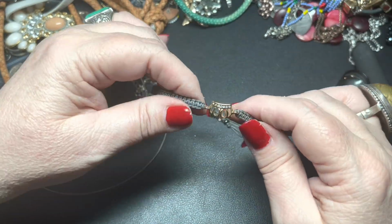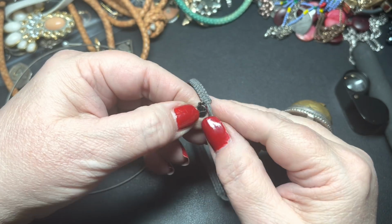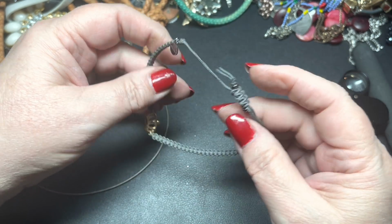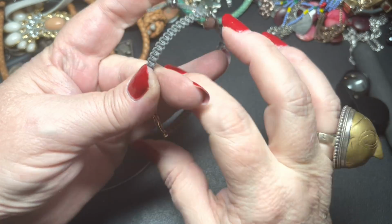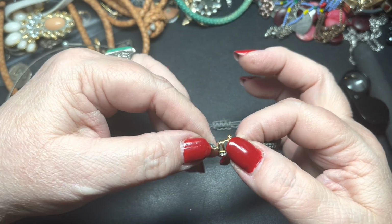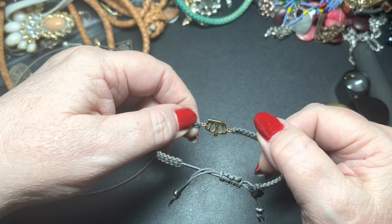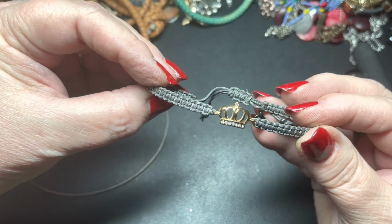Very classy. And this one is cool. Let's see. This says Stella and Dot. It's a bolo. It's done in gray. Very stiff, like tight weave. And it's a crown with rhinestones. And I'm going to say, let's just do $4.